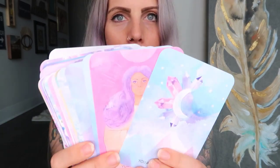What I love about oracle cards is you can have multiple different types of oracle cards. For example, I'm launching the Shine from the Inside Oracle soon, and it's all about self-love and empowerment. I also have an oracle deck from Doreen Virtue called Butterflies for Life Changes. I have one about nature, I have one about goddesses, I have one from Rebecca Campbell called Work Your Light. So there's so many different types of oracle cards. I'm gonna show you a few from my deck.